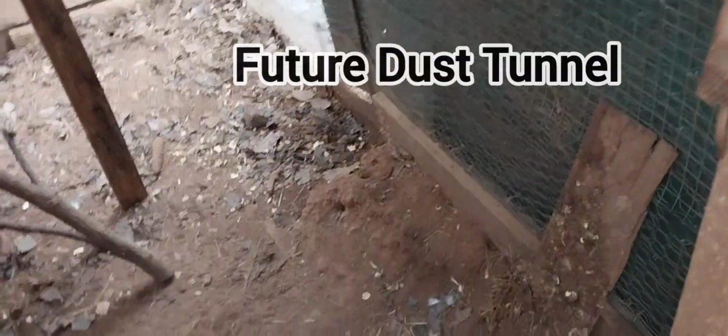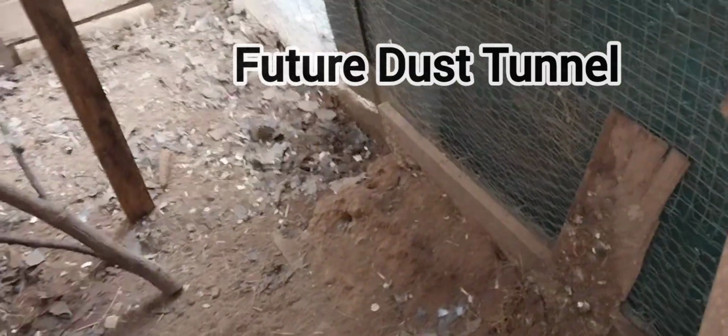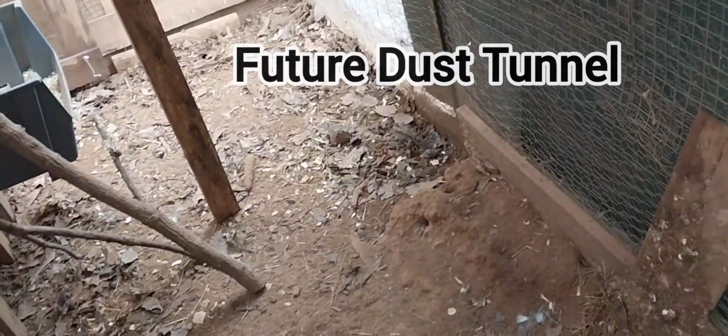I don't know if I'm going to put the door on or not. I'm going to come in here and dig this all up and put more leaves in so they can make it into a dust tunnel, a giant dust tunnel for them to go and do their dusting. And that's what I'm thinking, which I'm still working on this. I've already got some of the wood up here. Need to add more wood, put wood on this side, so it kind of like keeps it all in here. I'm just going to leave this like this because I'm not going to mess with it too much.